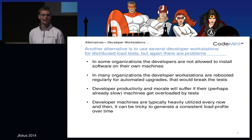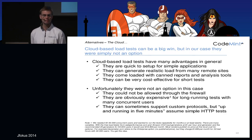So that's no good. Another alternative is to use the developer workstations. You could install some software on all the developer workstations, control them from somewhere, and run the load tests on those machines. That's great, but there are some problems here as well. In some organizations, the developers are not allowed to install software on their machines, and getting the permissions might take some time. Also, it is quite common for organizations to push out updates and restart the developer workstations in the middle of the night or something. And you don't want that if you are going to run long-running tests. Also, the developers are not very happy if their perhaps already slow machines get bogged down by the load tests. So, preferably, we did not want to do that either.